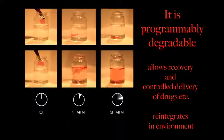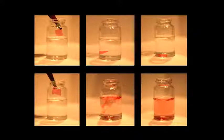And of course, there's no use in storage if you can't use. There is this other unique material trait that these materials have: they're programmably degradable. What you see there is, on the top, a film that has been programmed not to degrade, and on the bottom a film that has been programmed to degrade in water. And the film on the bottom releases what is inside it, so it allows for the recovery of what we've stored before. This allows for controlled delivery of drugs and for reintegration in the environment in all of these formats that you've seen. So the thread of discovery that we have really is a thread.